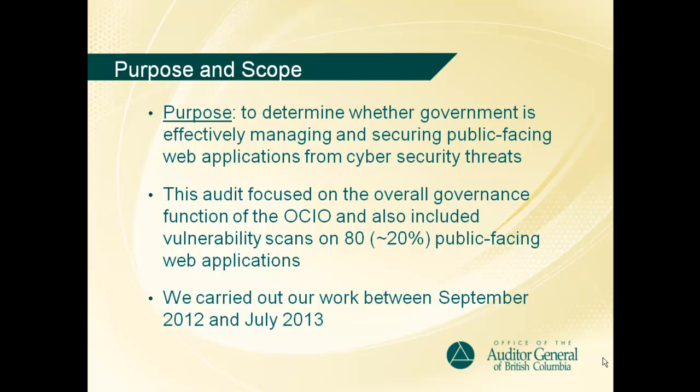This audit focused on the overall governance function of the OCIO and, to some extent, the operational relationships between the OCIO and ministries. The Government of British Columbia has approximately 1,500 web applications, of which 437 are public-facing. We scanned 80 of the public-facing web applications, which was approximately 20% of them. We carried out our work between September 2012 and July 2013.